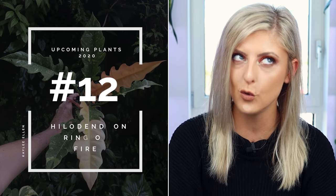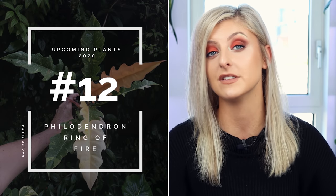The next upcoming plant for 2020 is also a plant that was around last year, but it was not around to the extent that it perhaps is going to be this year. And that is the Philodendron Ring of Fire. I used to own one of these, but I actually got rid of it before I moved into this flat where I live now. Variegation can range from a kind of orangey color to a white color. So they are really, really nice. Nice plants, really interesting appearance. They're almost fern-like in a way. Really nice to add to your collection if you're looking for something that's just not typically how philodendrons look. Really, really nice one.